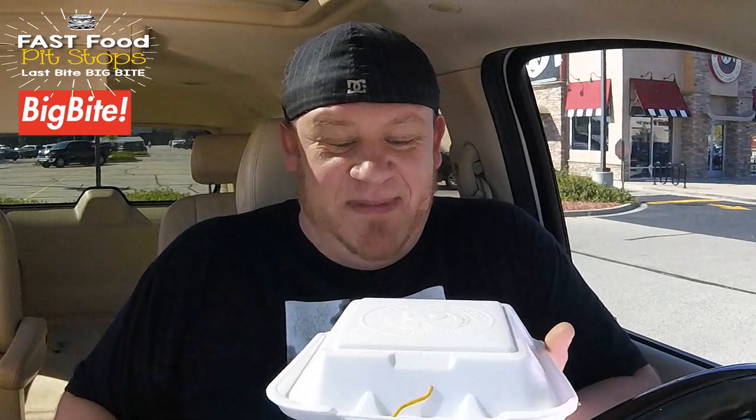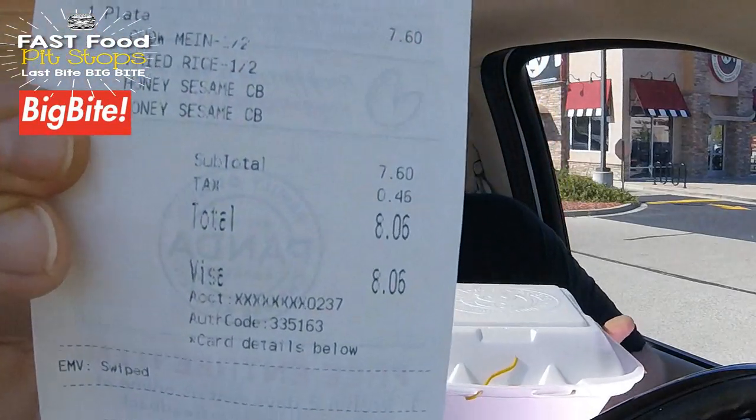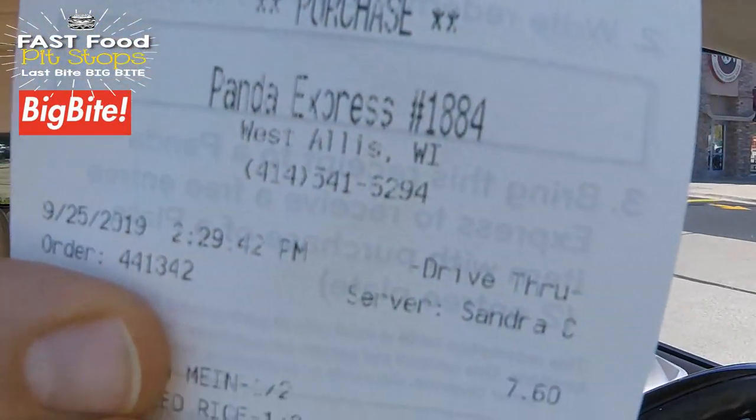You guys, it smells fantastic. It's super fresh. The price on this honey sesame chicken, well, I got it in a plate, so I doubled up on the portions. Anyway, out the door, it was about $8 for the whole thing. Shout out to the Panda Express in West Allis, Wisconsin.